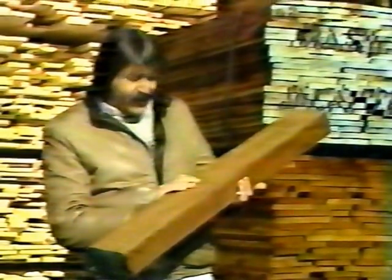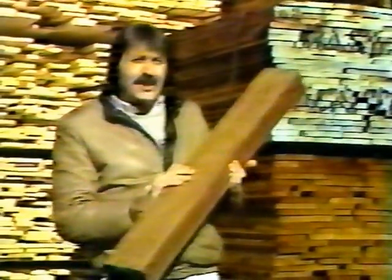You know, this isn't just an ordinary piece of wood. You wouldn't go throwing this in your fireplace because this piece alone is probably worth $40. It's Honduras mahogany, the same as this wood behind me. It comes from northern Brazil. Now, it's used to make top quality furniture.